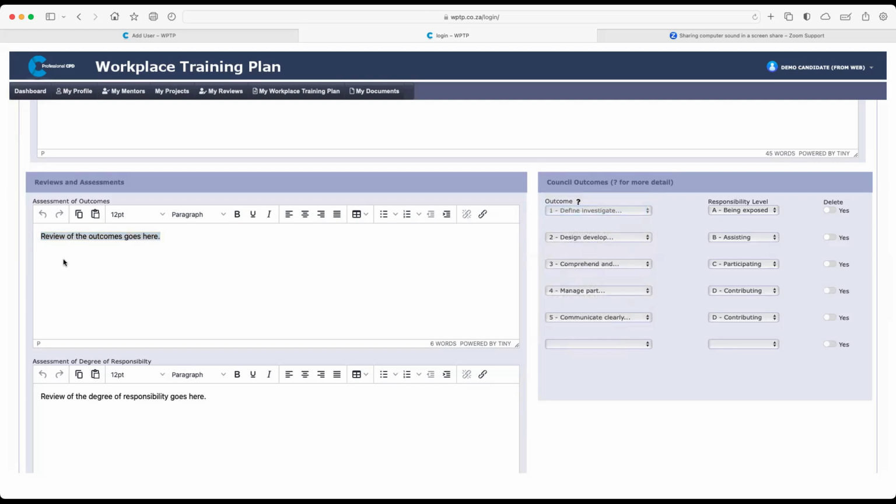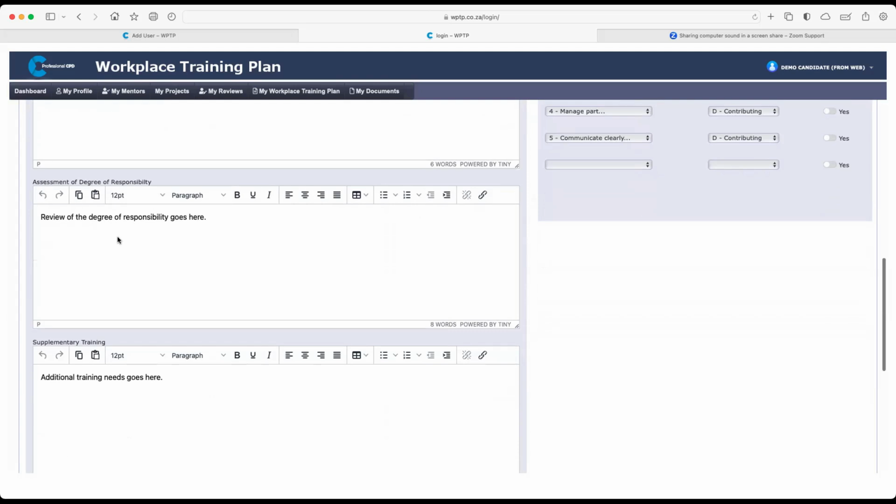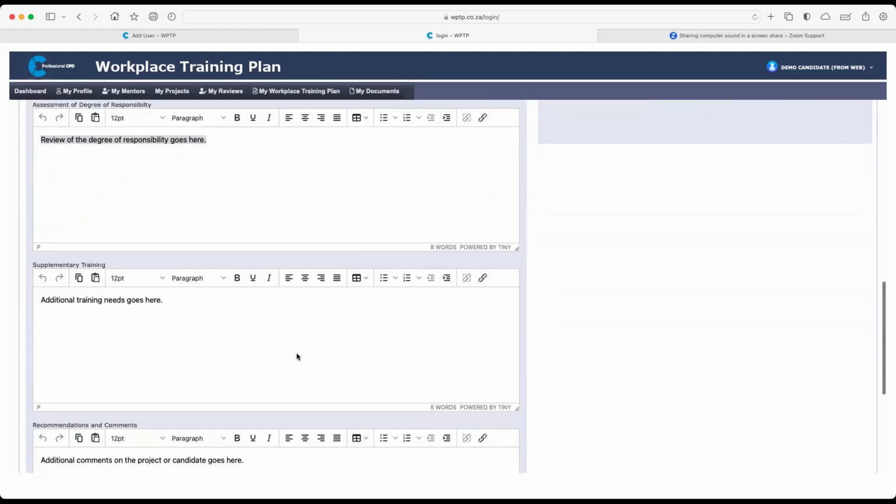Are we happy with it? Have I covered all of them? Cool. You document that information there. Then you go to assess the degree of responsibility. Here's your degree of responsibility. So you check that, bounce it off your mentor, and your mentor and you can put in the comments here. So you've got now a full-blown record of what's going on. You can delete ones if you want to as well. So that option is there.